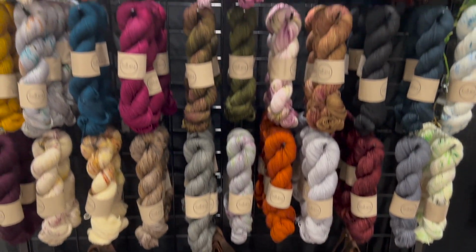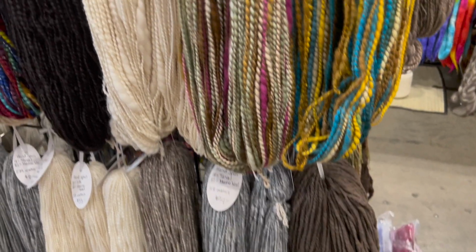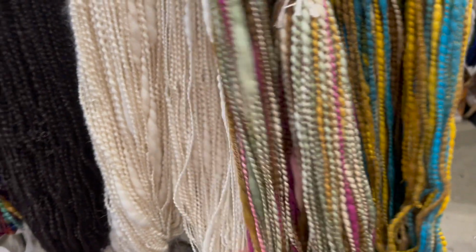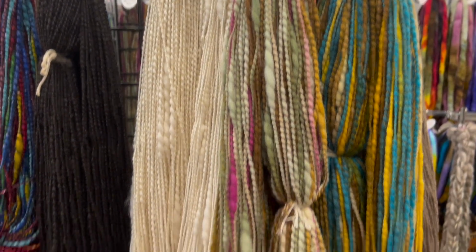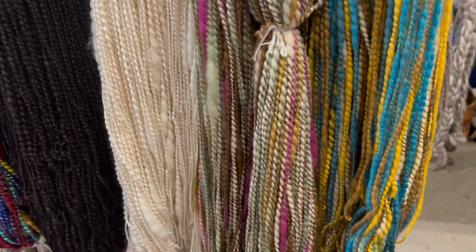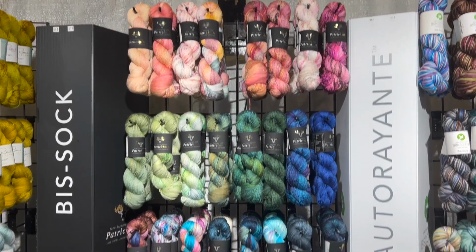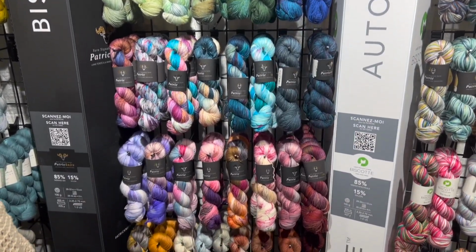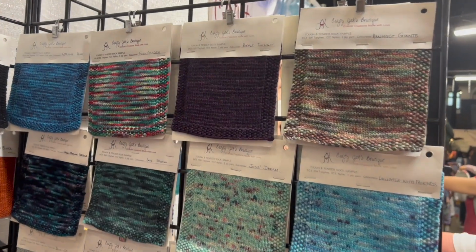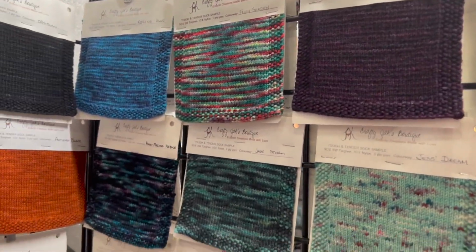And then I don't remember what this brand was called, but their colors were really pretty. And then I stumbled across this hand spun yarn, and I love the changes in thickness and the colors. It's so cool. I thought this dyer had beautiful labels, and they also had set up a light above so you could see the colors properly, which was really helpful because some of the areas at Knit City were a little bit dark and it was hard to see some colors.